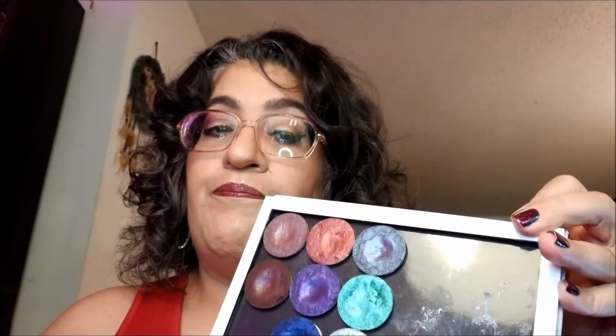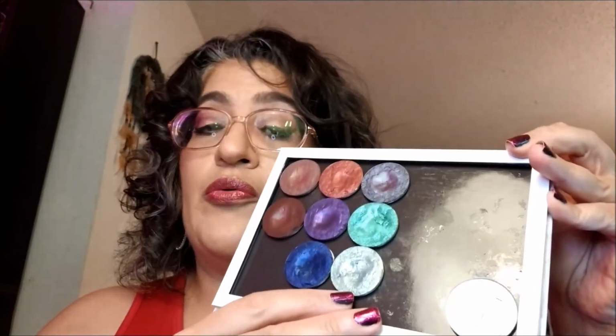I think one of those that I have in here, I said was an ultra metallic and might actually be, no, you're an ultra metallic. I thought this lighter green was actually one of the glitters, or an ultra glitter or just a regular metallic, but it's an ultra metallic.